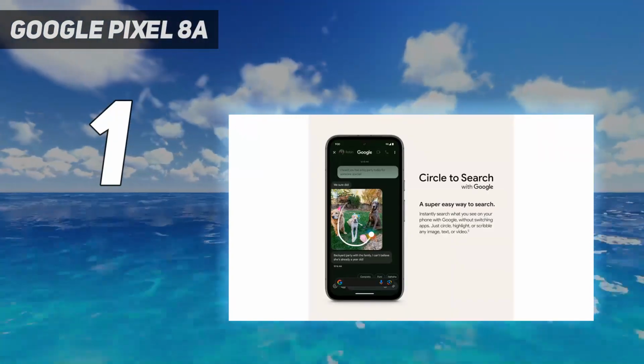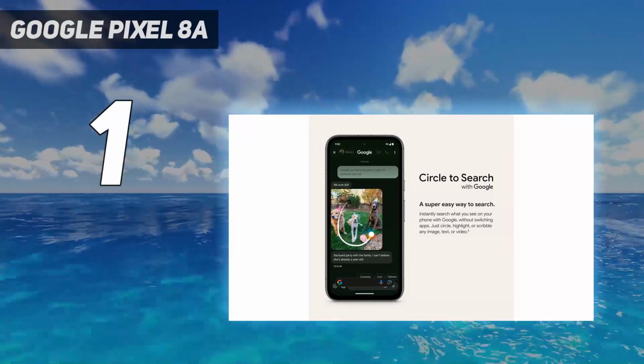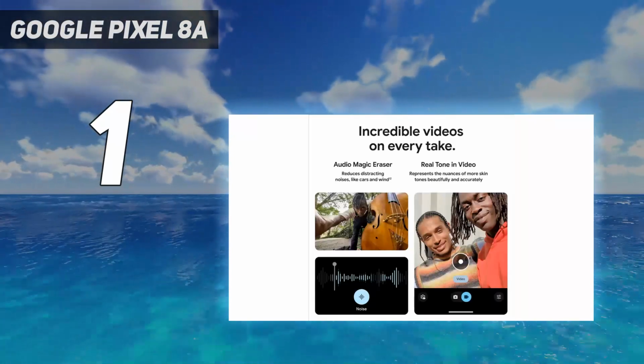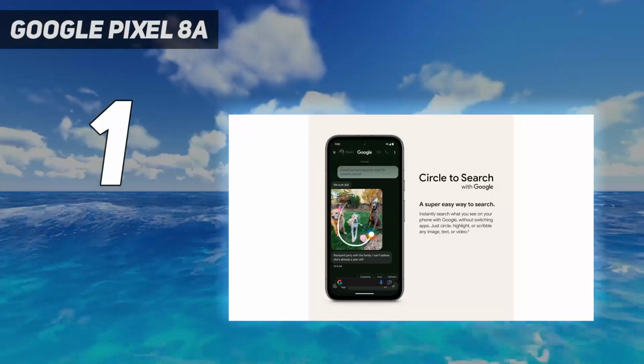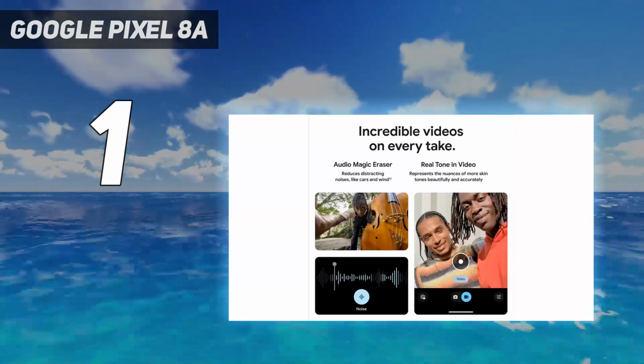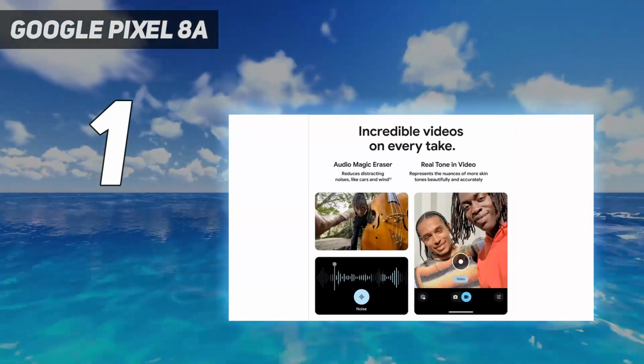If that's not enough, it sets the benchmark for all other cheap phones with its unbelievable software support. Whereas other phones barely get 3 years' worth of software updates, the Pixel 8a goes the distance with its 7 years of major Android updates, including security updates.